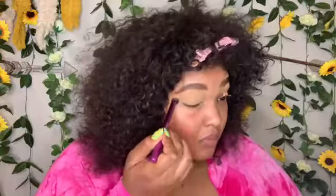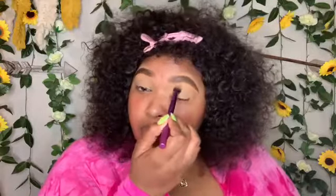So now I'm going to go into my concealer and start priming these eyelids. Basically what I'm just going to do is even out any discolorations so that I can have an even or a plain canvas for my eyeshadow. And this is one of those Real Techniques brushes, and I really like to blend my concealer out on my lid with this.